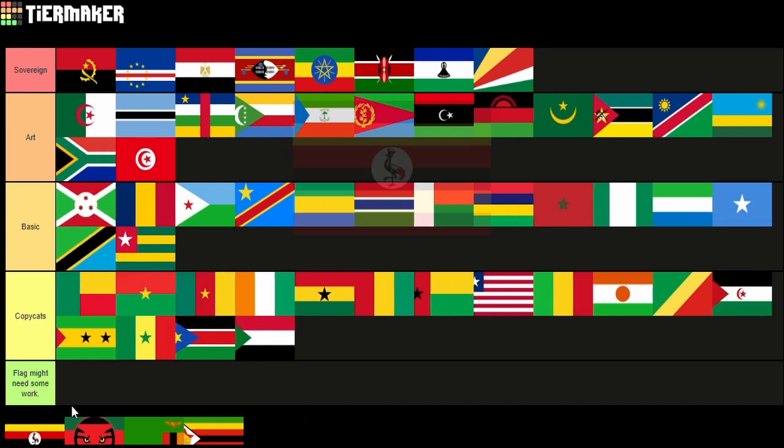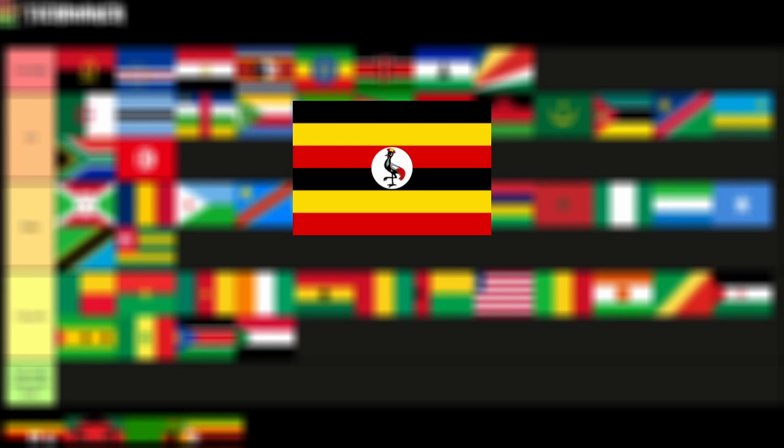Up next we have Bendera ya Uganda, aka the flag of Uganda. This consists of 6 equal horizontal bands of black, yellow, red, with a white centralized disc that has the national emblem, a grey crowned crane.